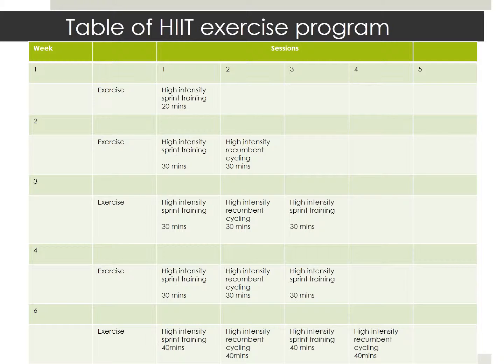As you can see from the HIIT exercise program, progression and overload was incorporated, with one session of HIIT consisting of 20 minutes in the first week, progressing to 4 sessions consisting of 40 minutes by week 6.